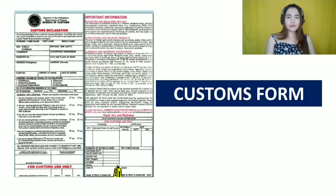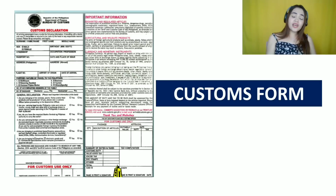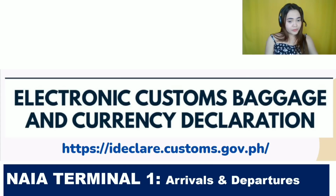Next up is the customs form. So the customs form, we're all familiar with it. This is the form used to declare whether you need to pay taxes or duties for whatever you bring into the country. We actually mentioned it a month ago, but I think a lot of you missed it. It's called the Electronic Customs Baggage and Currency Declaration Form. It's an online form that replaces the paper form. However, as of now, it's only used in Terminal 1 of Manila International Airport. So NAIA Terminal 1 arrivals and departures.